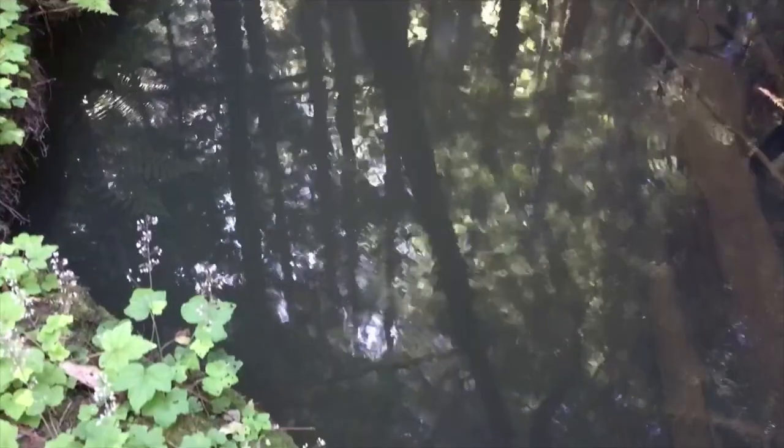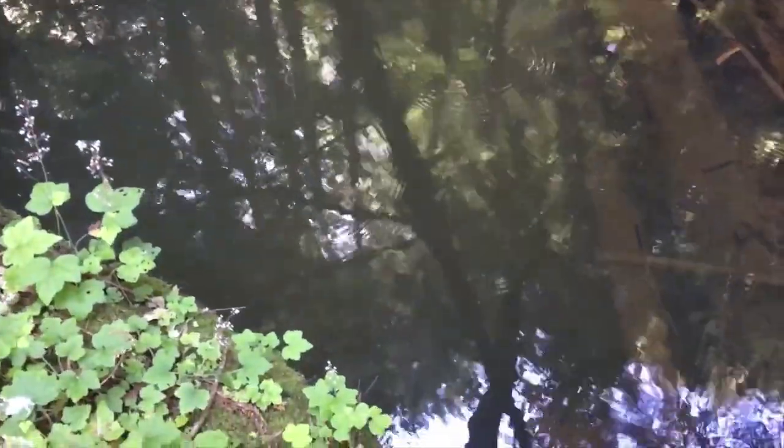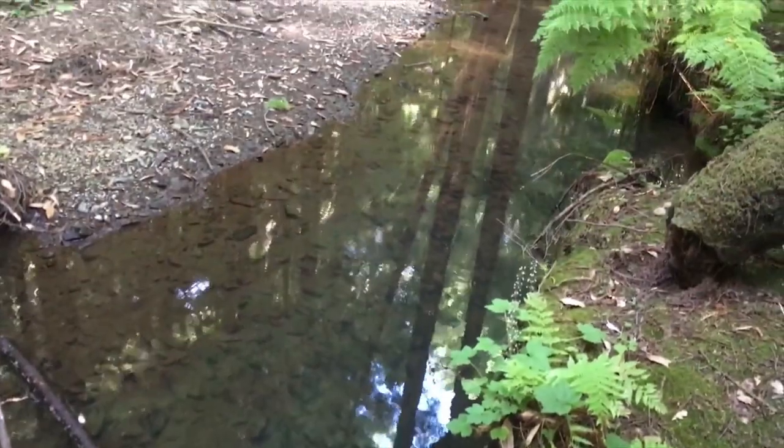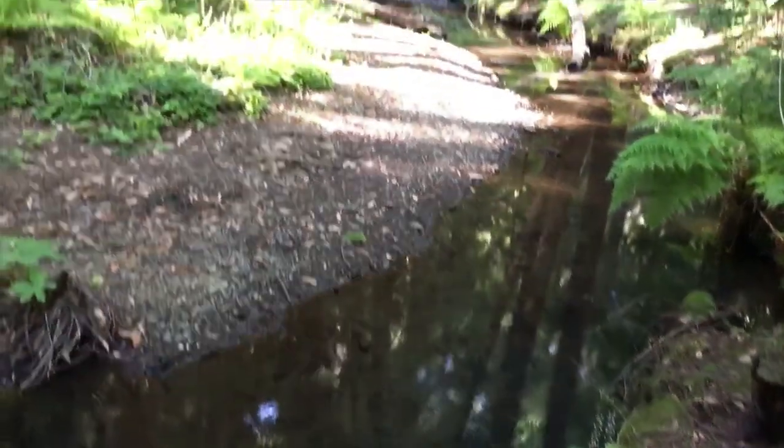amazing pool right here. Nice and still, there's big old dragonflies landing in it, which just means there's probably a dragonfly larva in it, which means there's probably stuff to eat them. There's some type of fish, who knows, but we've got to explore that.